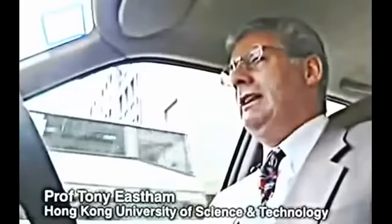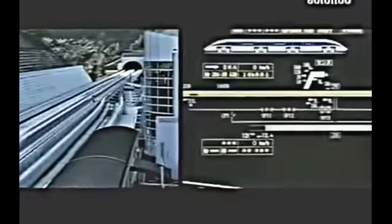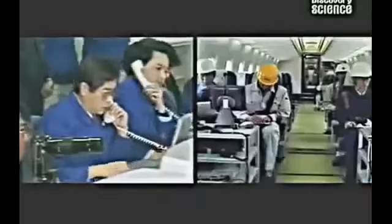In 30 years of working with Maglev, Professor Tony Eastman has closely followed its development. Maglev has been around for a long time, but it's not yet really found application. I think the costs of it are such that people have been very hesitant to commit to an implementation. In the meantime, Maglev was still being tested and tested and tested without ever making the leap to fee-paying customers.